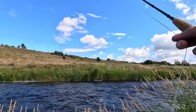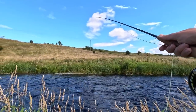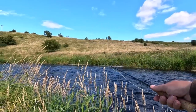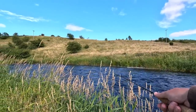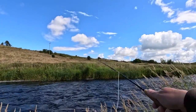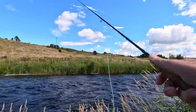I think just under my nose here would be a good spot. I'll drop a fly in front of me, see if there's anything below. No. That far side as well looks a really good spot, but it's running through there really quick, so hard to stop it.